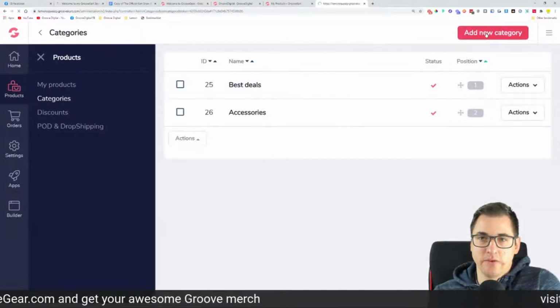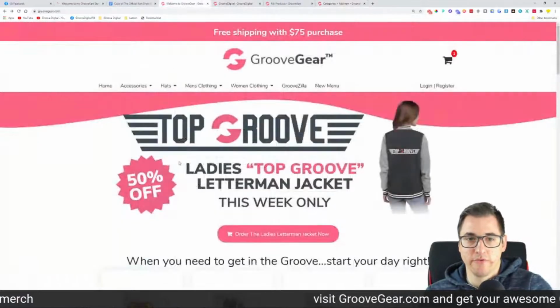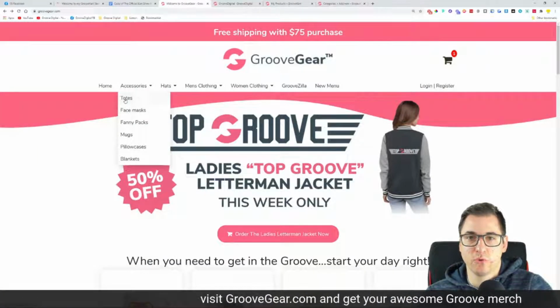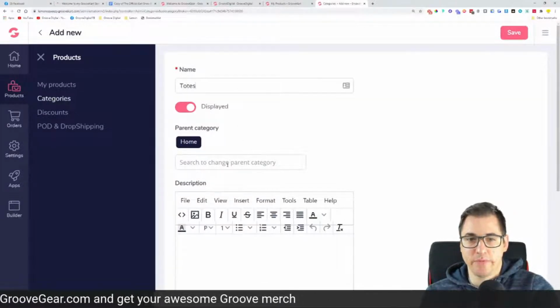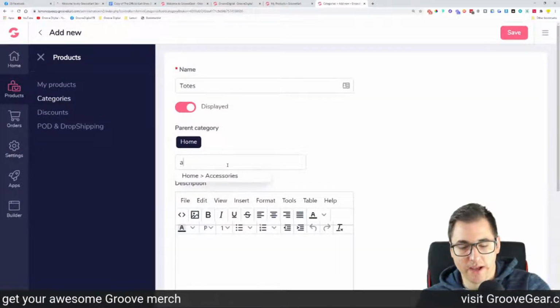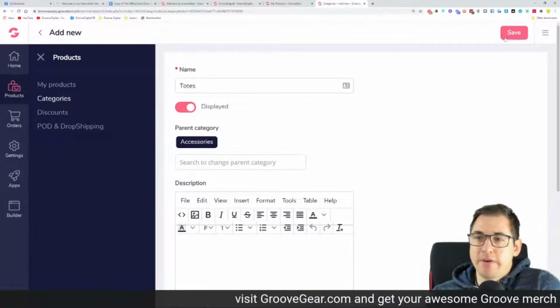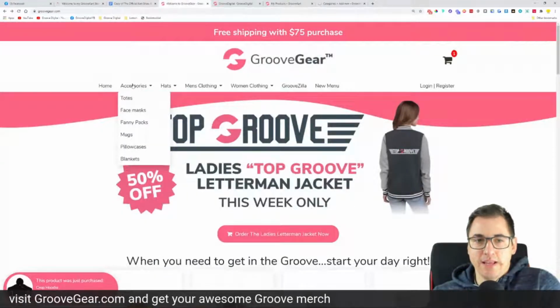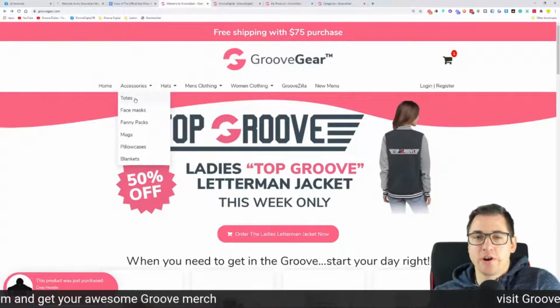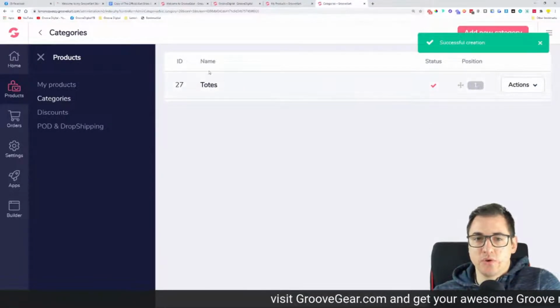So if we add a new category, following this example, we can type in totes, and then we add on a parent category of accessories. Okay, home accessories. There we go. Now this will be the parent category. So now what we created is a category that has a subcategory, which are totes. As you can see, the totes will be on the number 1.